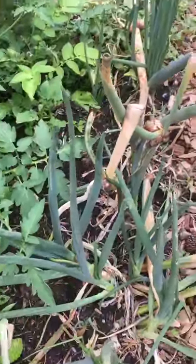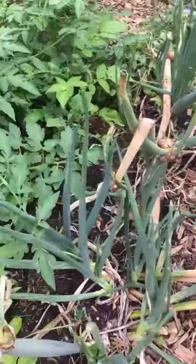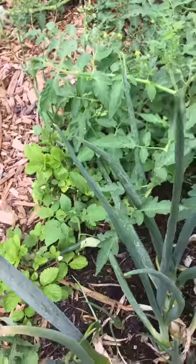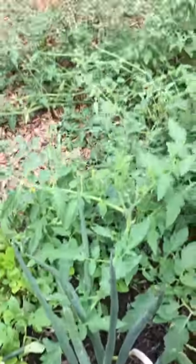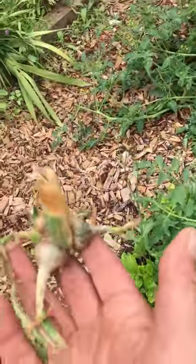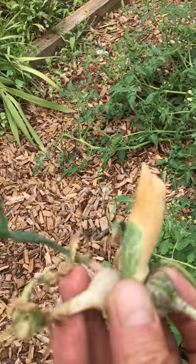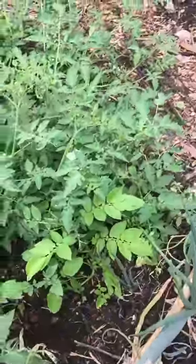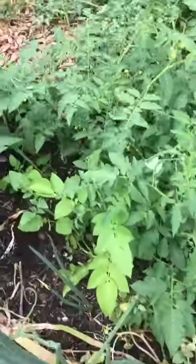This is a really nice onion, perennial onion. They grow and they grow and they grow. There's some babies that have come off, and you just plant them in somewhere else and keep going. They get quite big.